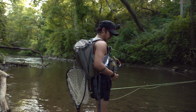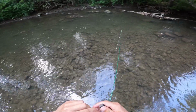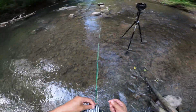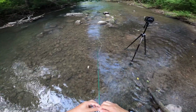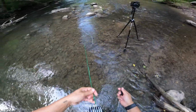There's some people down there. Try not to fish up towards them, but I do need to get here to the end of my line, and I'm going to tie on some 4X because it's a surprise every time that you come down to this creek. You don't actually know what you're going to get hooked into.